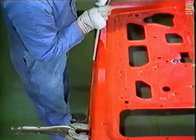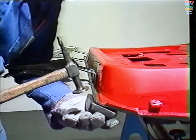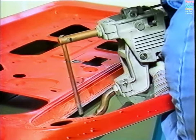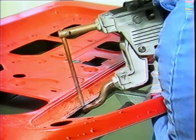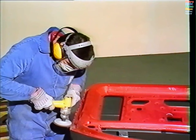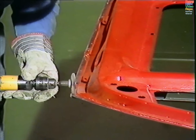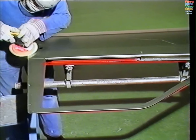The adhesive is also applied along the inner edge and brushed out. In this particular case, traditional crimping methods are used. Any necessary resistance spot welding is then undertaken. After curing under heat, the edge is cleaned up with a sander and wire brush. The front of the door is finished with a random orbit sander.